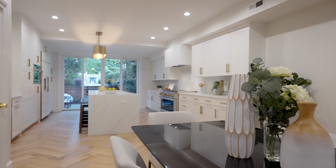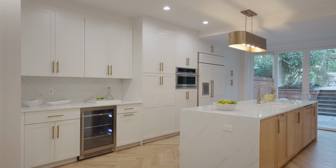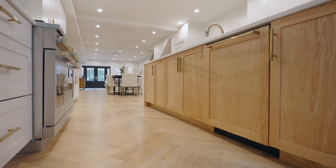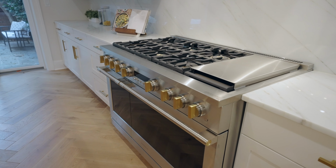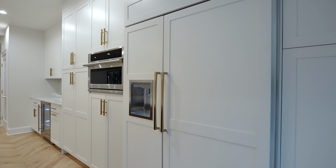Coming through the front, you then get into the traditional dining room and then this amazing, huge kitchen with so many cabinets. Of course, we had to put in the 36-inch stove for those home chefs and your gorgeous refrigerator that's covered, keeping in the style of the cabinets.